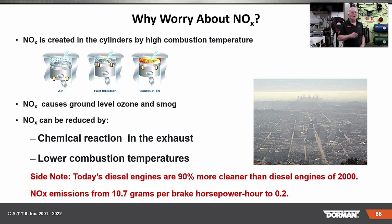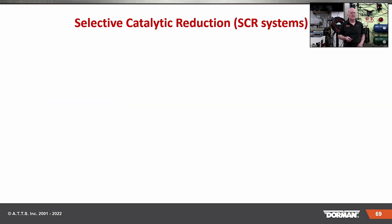Why worry about NOx? Again, we already covered it. It's created in the cylinders at high temperature, and leads to ground level ozone. How can we reduce it? Chemical reaction, lower combustion temperatures. Keep in mind, today's diesel engines are 90% cleaner than diesel engines of 2000. Now we're going to get into everybody's favorite, the SCR.